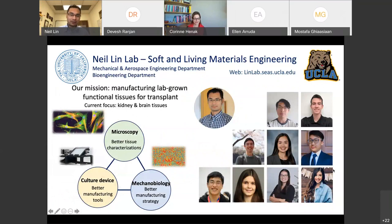Okay, so my lab does a lot of different things, but the overall mission of our lab is we want to manufacture lab-grown functional tissues for transplant. And the current focus is on kidney and brain tissues. To do that, we have three thrusts we're focusing on. One is we want to develop better methods that can visualize the tissue. The second is we want to build devices that can better manufacture and culture the cells. And then we want to understand how the cells interact with one another, and also how they interact with the environments, so that we can utilize these understandings to strategize the protocols or the process to manufacture the tissues.